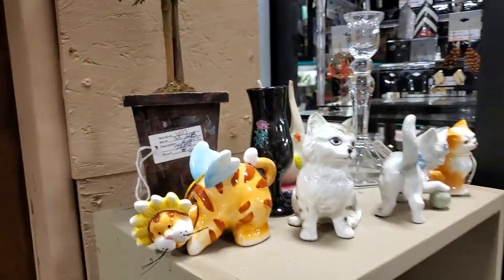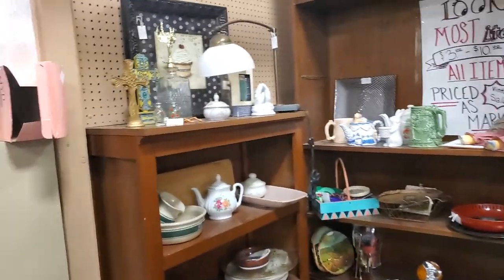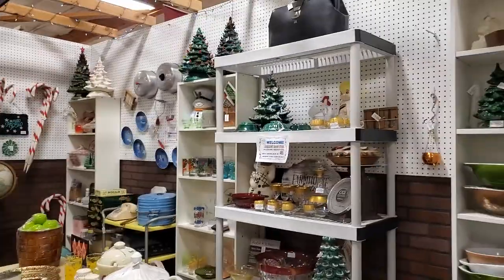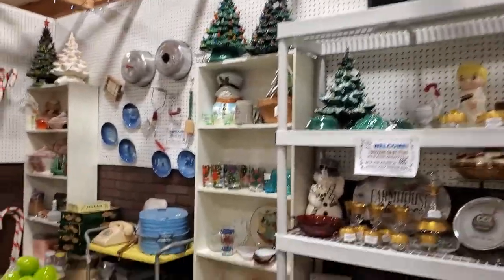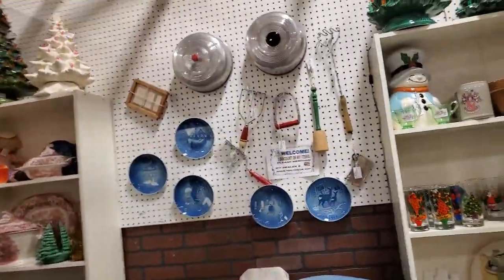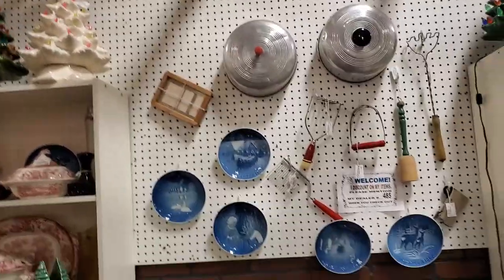Oh, there's more kitties. I can open my own kitty store by now. I have so many kitties. Since I can't say no when I see a cute kitty. Salt and pepper shakers. There are those Danish plates.